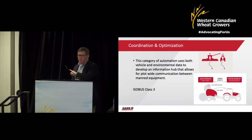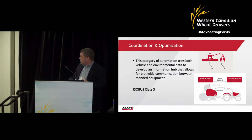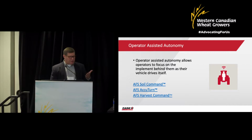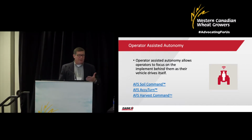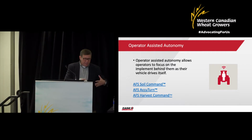So that's the Isobus Class 3. Baler was the first one that we came out with, and we're working on planters as well as many of the competitors out in the marketplace. So this is something that goes with the coordination and the optimization segment. The next one we go into is operator-assisted autonomy. What this is, there's a guy on board, but now the machine and the software and the algorithms are out there actually working with the tractor and the implement, and the driver or the person in the vehicle is just kind of along for the ride monitoring what's going on.